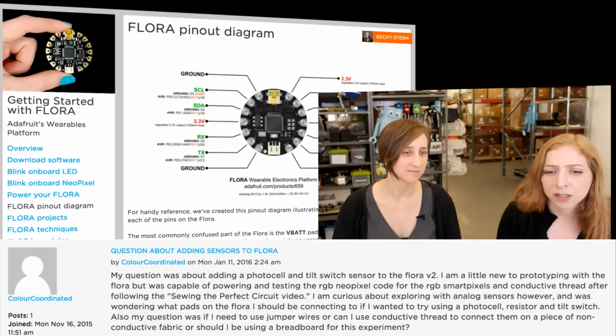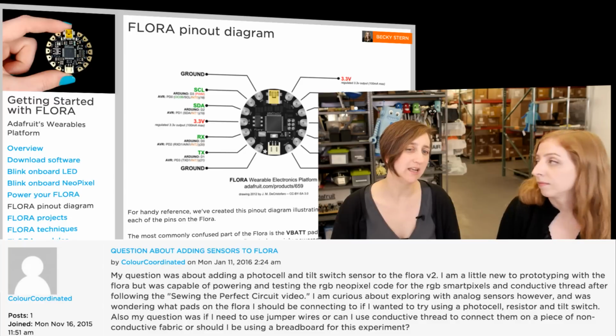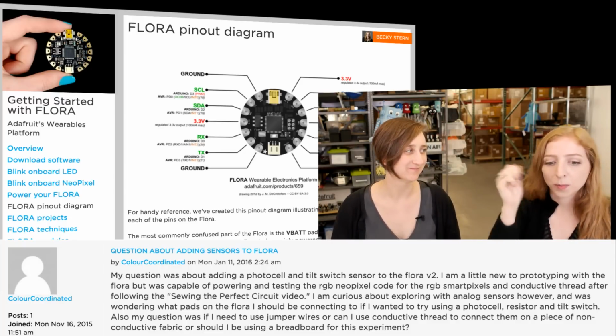You can sew stuff on with an embroidery hoop, but I would think alligator clips is faster. It allows you to be a bit more agile in your testing. And you can wave that tilt switch around.